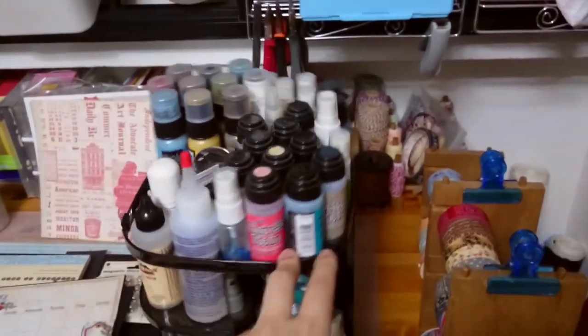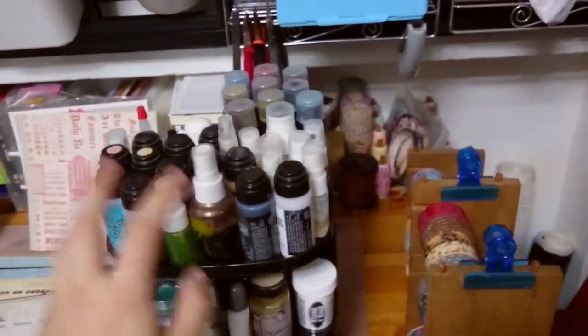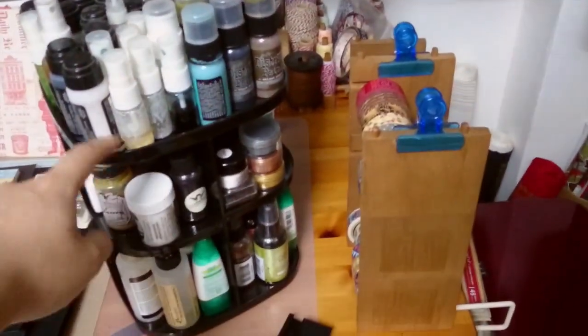This carousel thing was initially marketed as a place for storing cosmetics, which clearly I don't use it for. So these are where I keep a lot of my distress stains, distress paints, glues, mediums, and whatnot. Those that come in a smaller bottle.